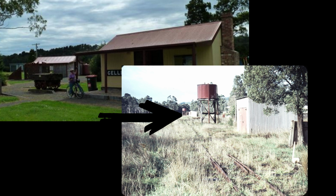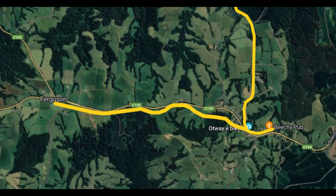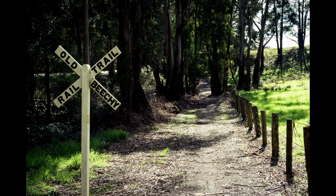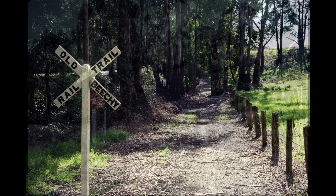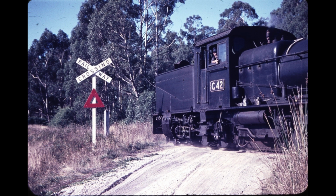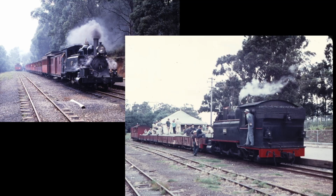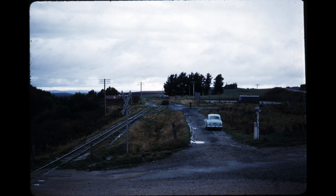In 2015, the rail trail was re-extended to Ferguson, which gave an excellent view of the Bass Strait. The trail is a dirt path and is maintained regularly. Most of the rolling stock used on the line has also been preserved at Puffing Billy, such as G42, which is currently undergoing overhaul, and 8A and 14A, which are currently operational.